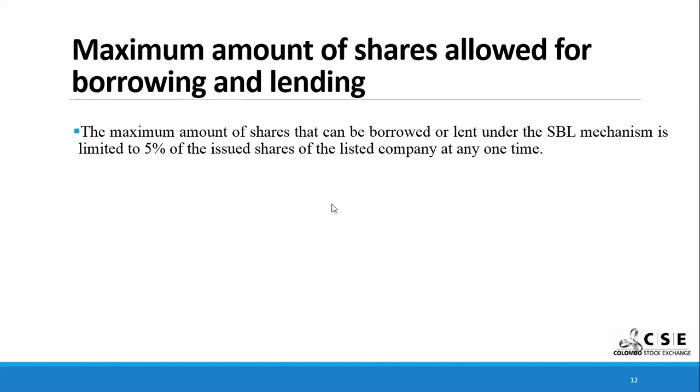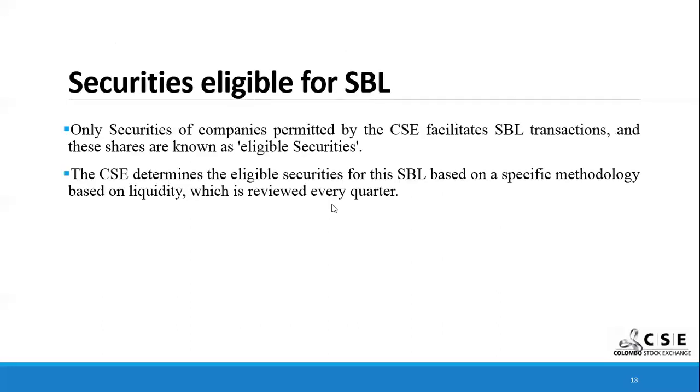The maximum amount of shares allowed for borrowing and lending is kept at 5%. So we will not allow the total number of issued shares to be available for stock borrowing and lending and regulated short selling beyond that; the maximum is 5% at any given time. Only securities of companies permitted by the CSC will be available for SBL transactions and regulated short selling. We call them the eligible securities. The criteria will be determined by the CSC based on a specific methodology on liquidity, and we will review this basket of securities every quarter, and the list of securities will be communicated to the market every quarter by the CSC through public channels.